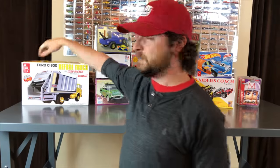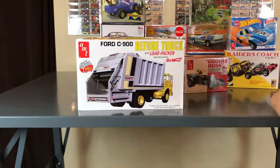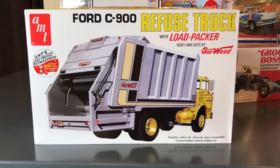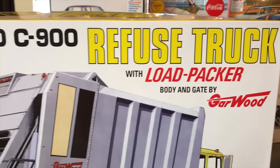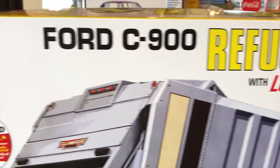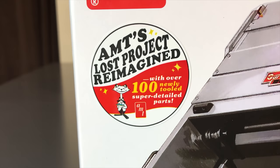All right, so jumping right into model kits, we're going to start with what the people want. We're going to show you guys what you've been waiting for. The Ford C900 refuse truck with load packer, body, and gate by Garwood. This kit has been a long time in the making. It says even right here, AMT's Lost Project, reimagined with what we did with this kit.